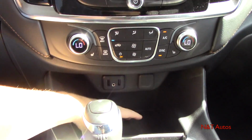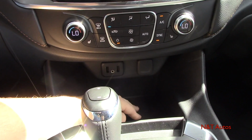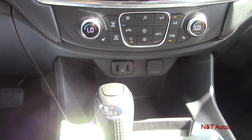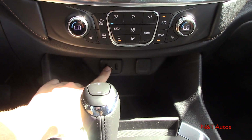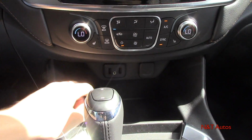Below that we have a nice storage tray. It looks like it'll fit a pretty decent sized phone. And it is rubberized at the bottom, so your phone's not going to slide around while you're driving. You also have 2 USB connections, an auxiliary and a 12-volt connection.